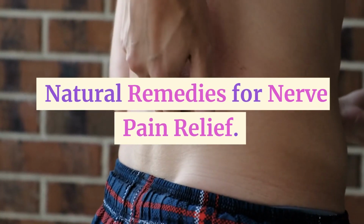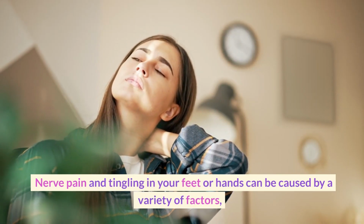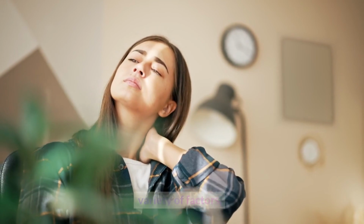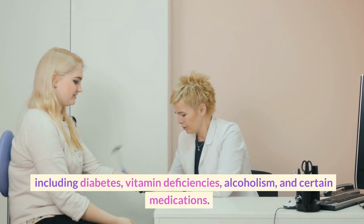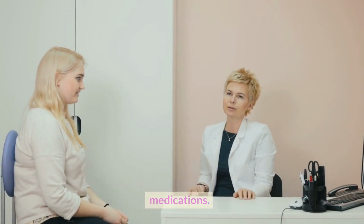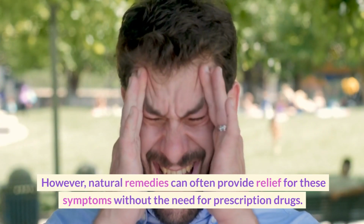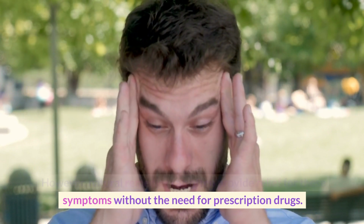Natural remedies for nerve pain relief. Nerve pain and tingling in your feet or hands can be caused by a variety of factors, including diabetes, vitamin deficiencies, alcoholism, and certain medications. However, natural remedies can often provide relief for these symptoms without the need for prescription drugs.